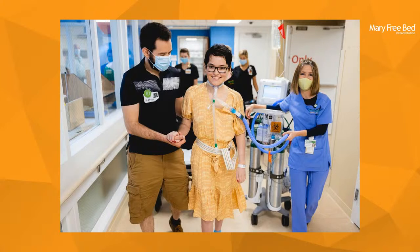Miss Melinda there is holding her vent tubing. Caitlin wasn't quite strong enough to be able to master breathing and walking while she was here. So we supported her with the little box behind her. We dialed in a rate for her and some volumes. So every time she took a breath, we supported her and kind of opened up her lungs so that she didn't have to work so hard to focus on that and she could focus on walking.